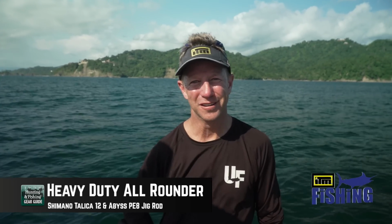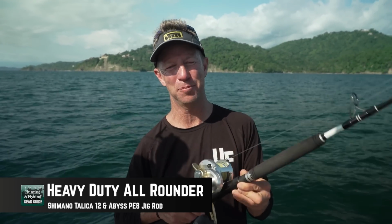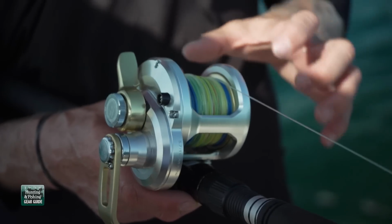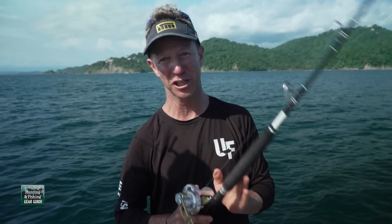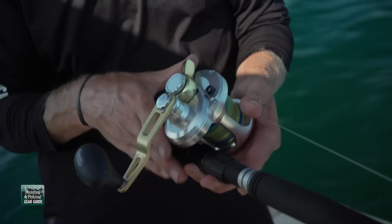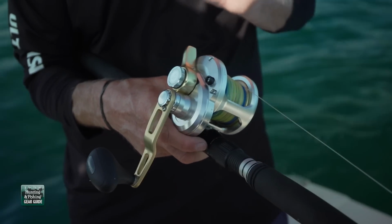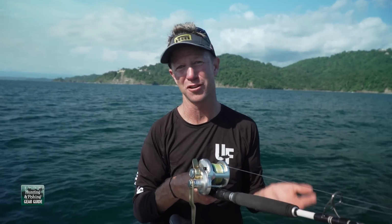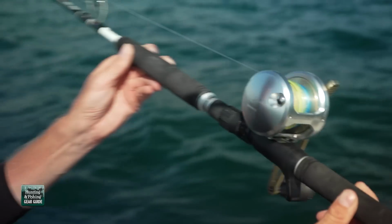For our Hunting and Fishing New Zealand gear guide, I've got to talk about this thing here. It has been by far the star performer on this trip to Costa Rica, catching everything. It is the Shimano Telica 12 and it is on the Shimano Abyss PE8 jig rod. Now this is about as heavy a jig rod as you'll get anywhere. The rod's got a nice pistol grip, it's got that compact size, you can really hold it in one hand, yet it really packs a punch with plenty of drag. So there you go. If you want a set that does a whole lot, whether you're staying at home or traveling abroad, take a look at this guy.